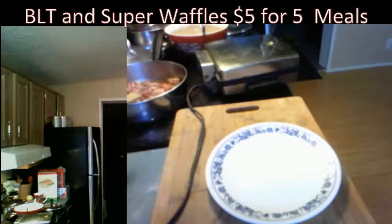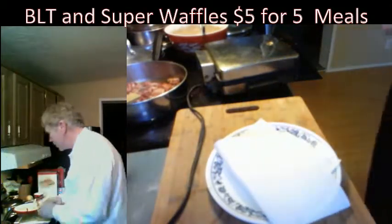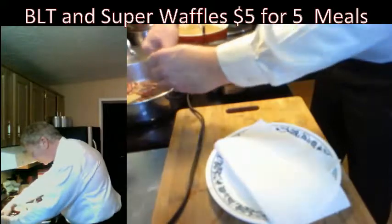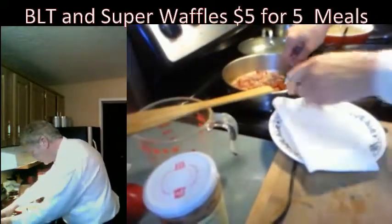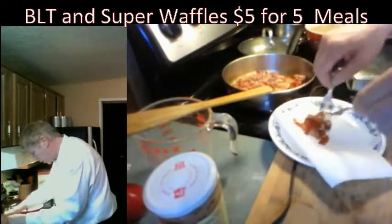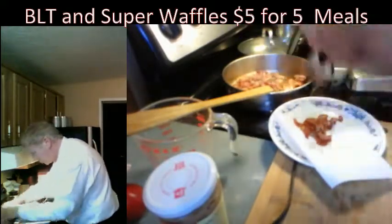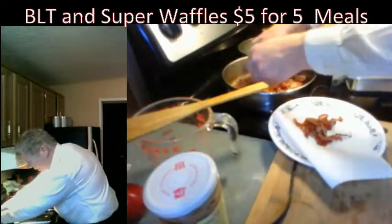I'm going to take and dry some of the bacon off, some of the crispier bacon. Grab some of it out of here. Close to it. Okay. Getting the crispiest up. Leaving the other bacon to just crisp up for the BLT I'm going to make.